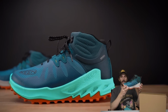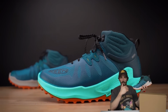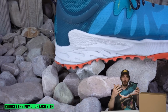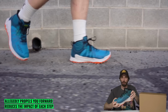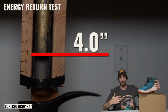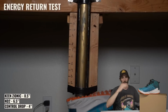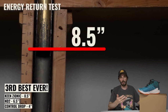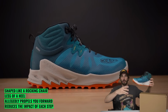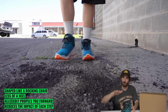Versus the Keens, they are stuffed with as much foam as humanly possible in a boot. The pros are that it reduces the impact in every single step significantly. It allegedly helps propel you forward in each step because of the rebound of the foam. To test that, we did the bar drop test, and the Indy 2s bounced up 6.5 inches. The Keens bounced up 8.5 inches, the third best that we've ever actually had. They also usually have a lot less of a heel, and they have a rocker shape to them so that you can kind of glide into each step, almost like a rocking chair. It just helps you transition better.